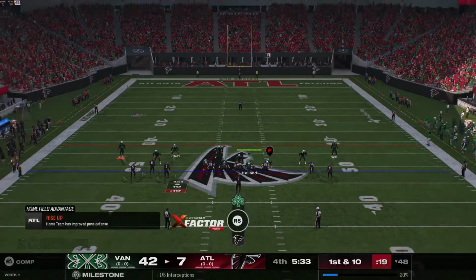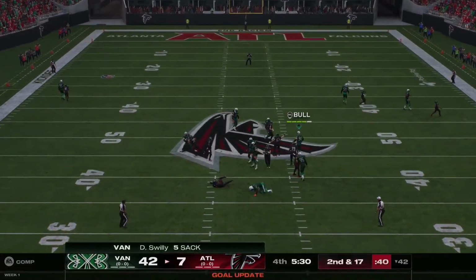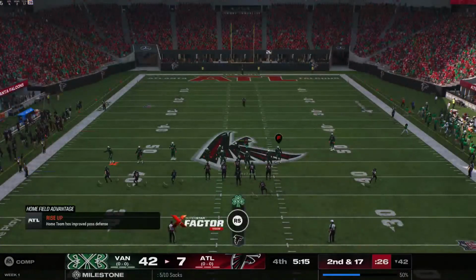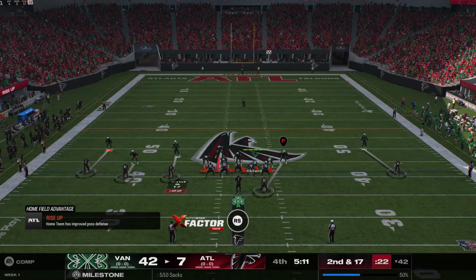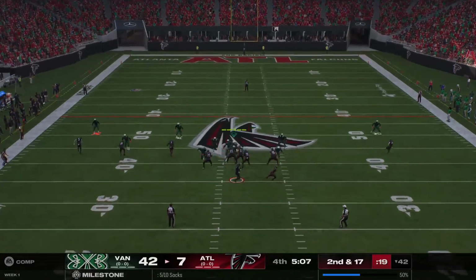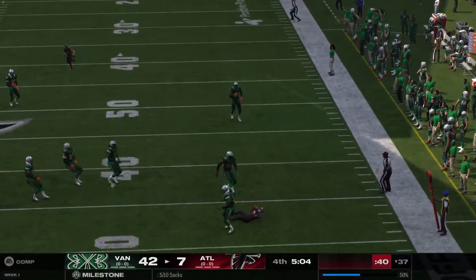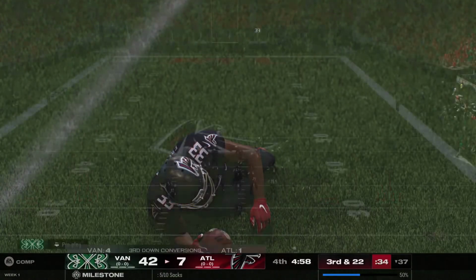Operating from the gun. McNair. And he's going to go down. They sack him back at the 42. Now, following the sack, they'll look to make amends on a 2nd down and 17. Operating from the gun, McNair. And he'll lose yardage on the play back at the 37-yard line.